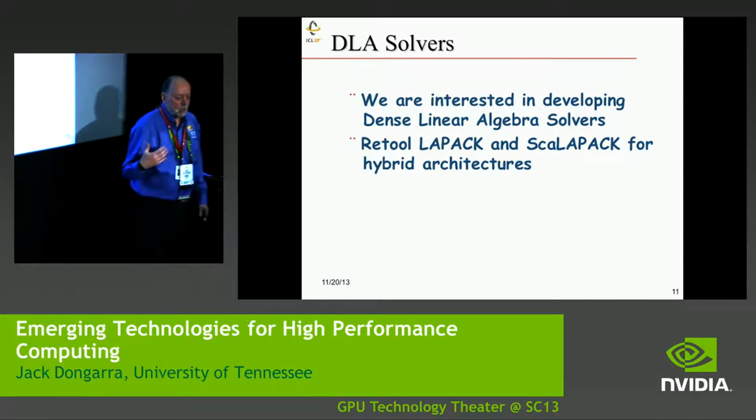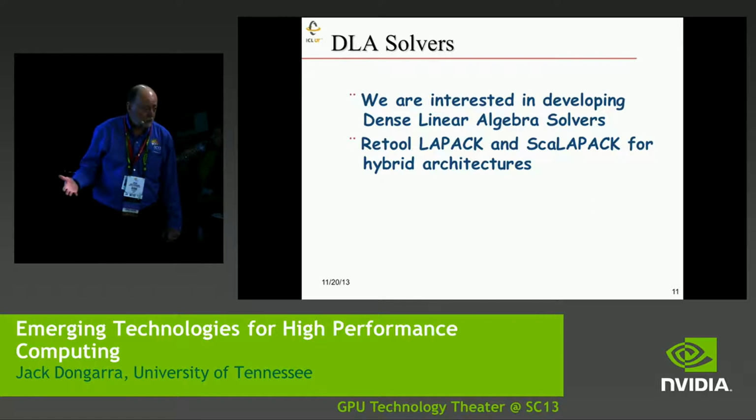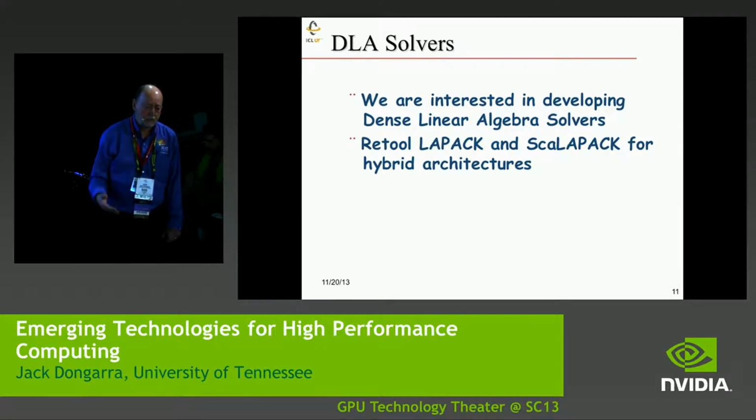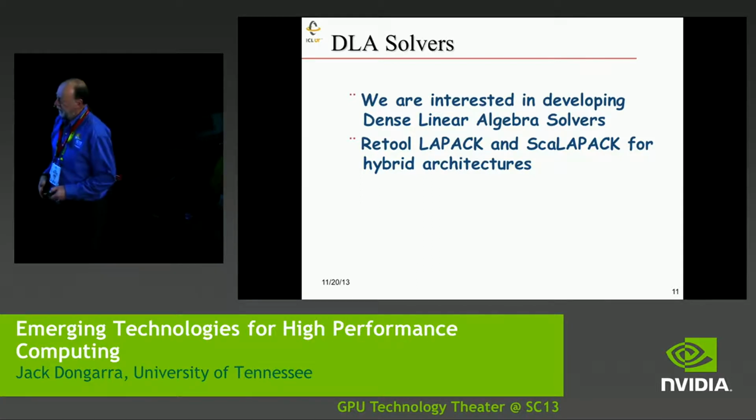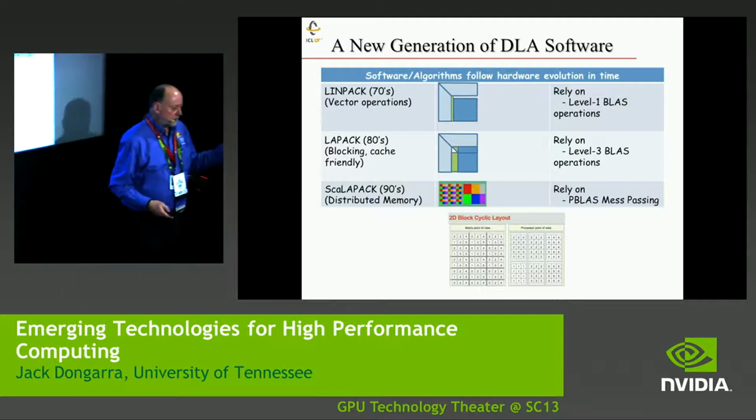We're interested in designing software for these machines. We're interested in designing linear algebra software. We want to look at replacing the software that's in LAPACK and ScaLAPACK with a design that effectively can use those architectures. So that's where we're coming in and thinking about the retooling. So the software that we've developed has a long history.